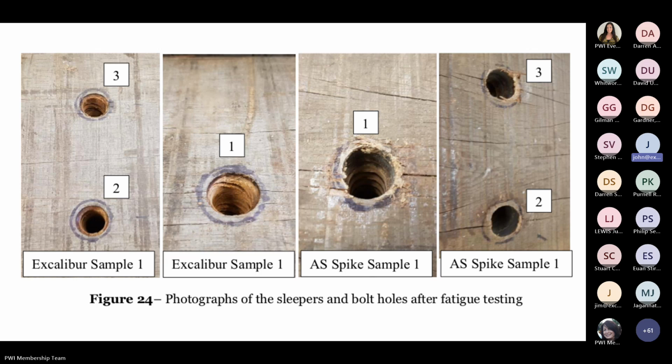Again, if you do not set up the damage when you're building your assets in the first place, how much longer will these assets last in the future? It will be significant, because you're not loading and straining in the same way with an Excalibur as you would be with a traditional AS screw spike. So from my technical point of view, that's what I would take from the graphs that you've seen.